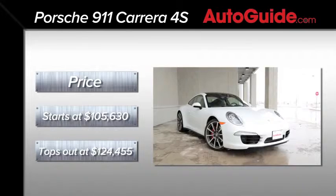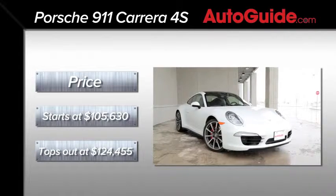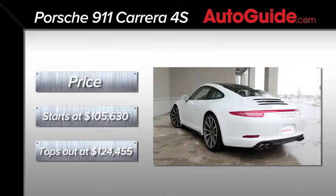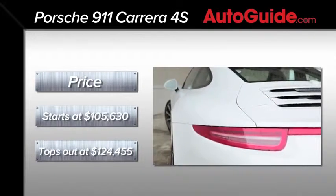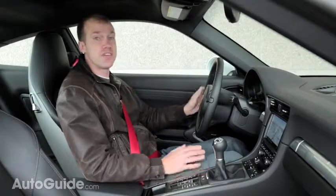The Carrera 4S starts at a price of $105,630, with this vehicle topping out at $124,455. Inside, it is all business in the Carrera 4S.